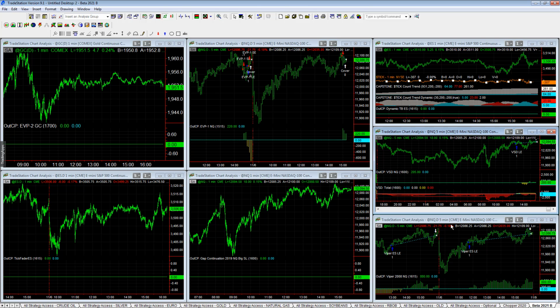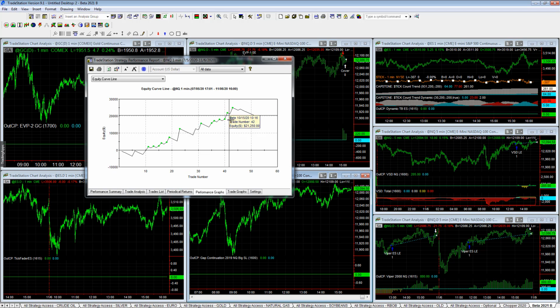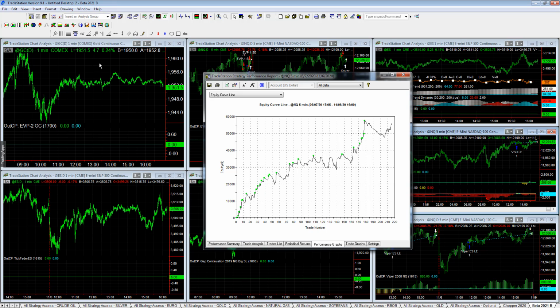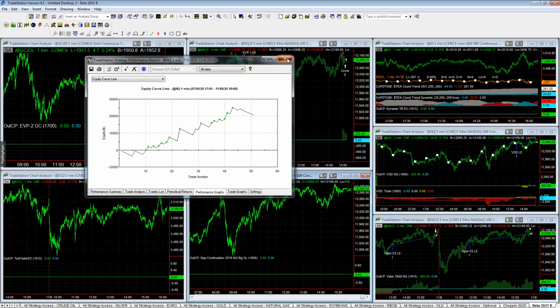These are all the beta strategies for 2021 that we've looked at, that we've introduced to you. VSD NQ, definitely want to look at that one. Gap continuation 2019 with the bigger stop loss. It's kind of gone flat lately. This one has done well. VSD breakout, we already talked about that. And so these are a couple of my favorites, the VSD and the gap continuation 2019.